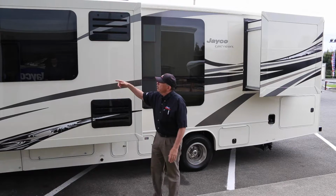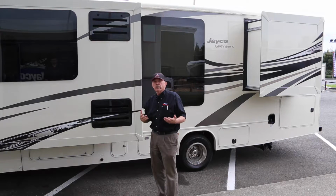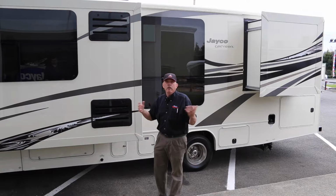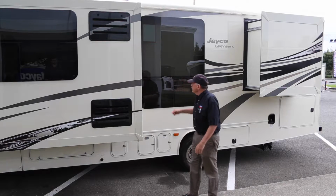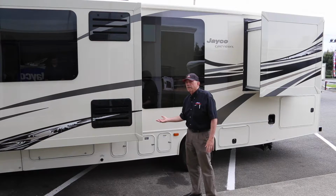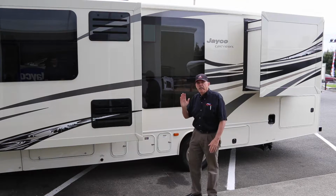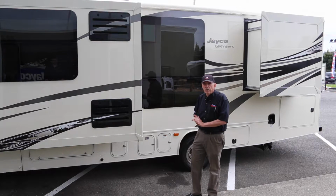One of the other features that you'll notice, these have what they call the frameless windows in it. They're kind of unique now to the industry. Pretty much everybody's gone to this. They eliminate the problem of the rubber around the windows deteriorating from UV or cold or things of that nature as well. This particular coach has on the main slide a rack and pinion gear system. They use the same kind of rubber around airplane doors as they do on a Jayco product. You actually have 3 separate seals: an exterior, an internal, and an inside seal to all of their slides.